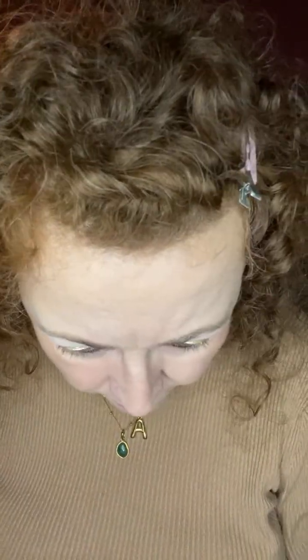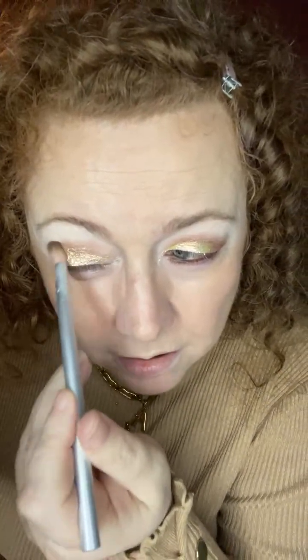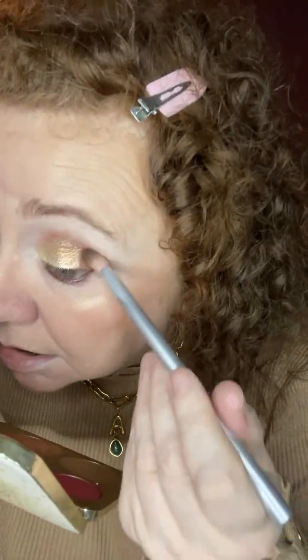Multi-chromes and duochromes are my best eyeshadows to work with. A lot of the time you just don't know what you're going to get. I feel like I need to put a bit more brown out here. A bit more of that Kalia shade. Because I lost a bit of it, I went a bit happy clappy. We'll put a bit on the right as well. Right, so that's that.